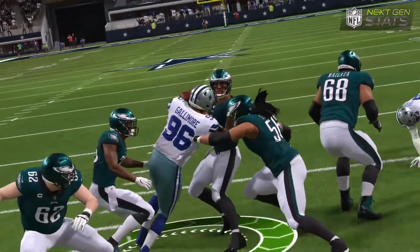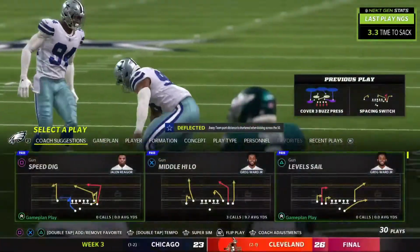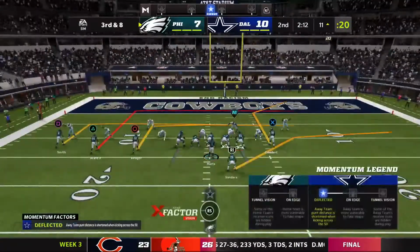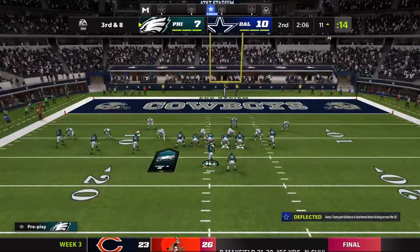Well, we saw him score on the ground earlier in the ball game. This time, the defense says not so fast. Yeah, that's good scouting and good awareness, isn't it? Because you always have to be wary of him keeping it himself, especially in this part of the field. Because if he doesn't like what he sees, you know he'll take off and try and go for it himself.